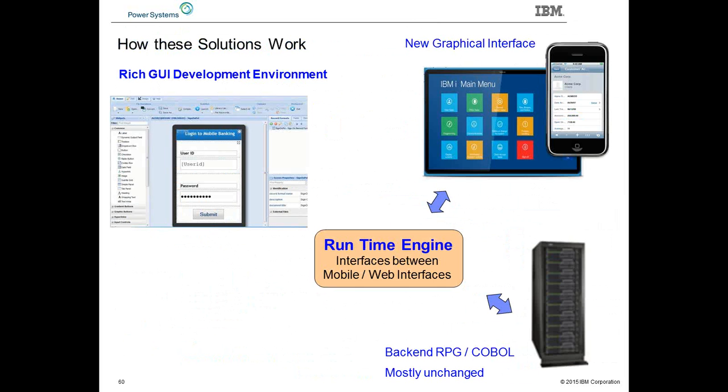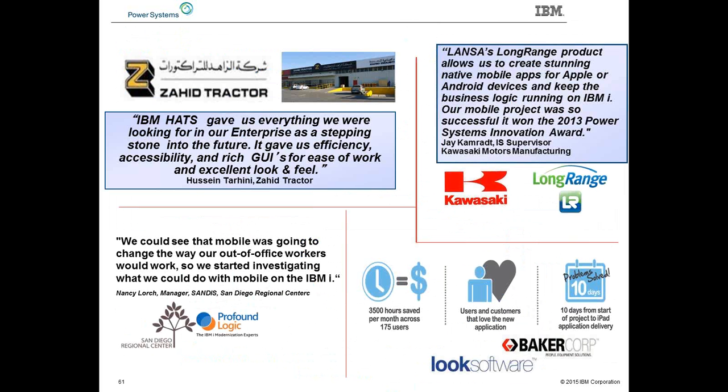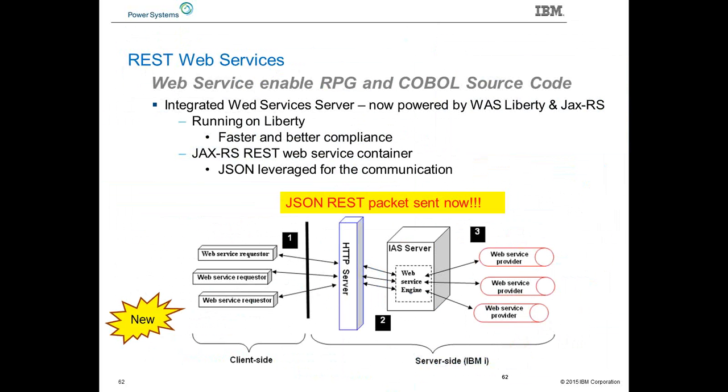They all work roughly the same, just a matter of which technology they use. I'm not going to spend time on this. Here's just a smattering of some of the examples we have today of customers that are doing this very successfully with different solutions that are available, whether it's PATS, Lanza, Look, Profound, etc.